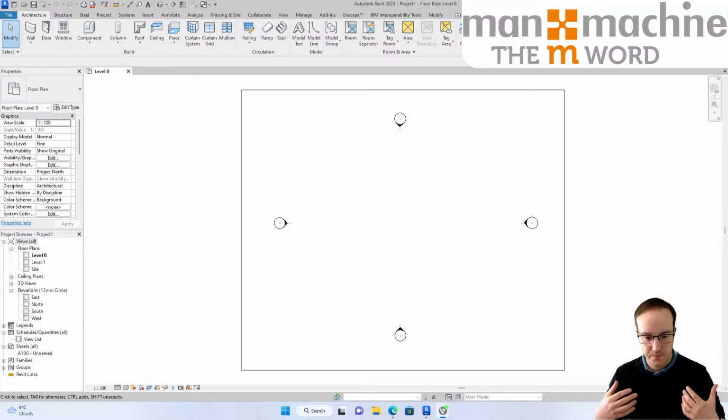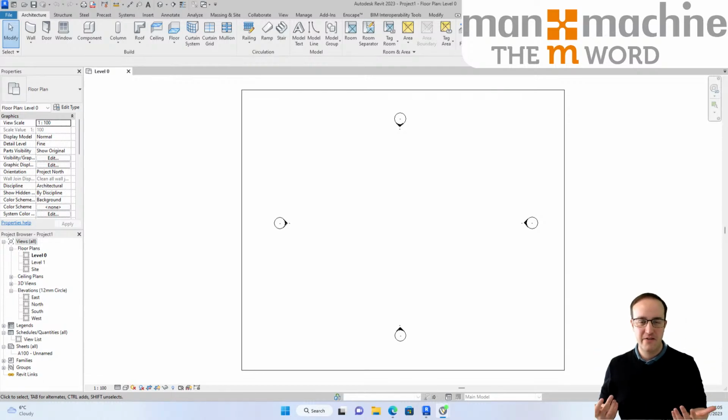Great. So we're inside of Revit. Again, I'm using 2023. I'm looking over there at the camera now. I'm so used to looking at that camera that I'm not used to looking at this one, which I don't even need to look at because it's above my screen, but hey ho.